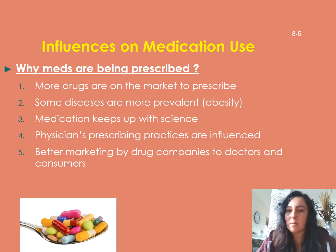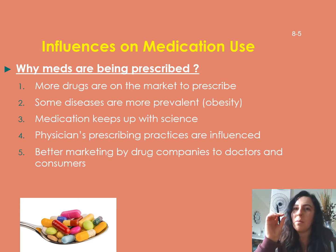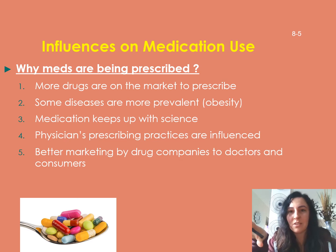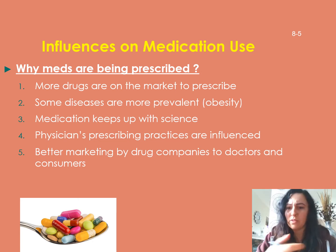And then there is better marketing by drug companies to physicians and consumers. You'd be surprised, actually. I know everyone sees all the medication commercials on TV. That goes into the marketing budget. That's a big deal, but that's a tiny little fraction of what these companies spend on marketing. Okay, that's like a dot of what they actually spend. That's not where most of their marketing dollars go. They spend a lot of it on other influences, like influencing the physicians, right? And other people of importance who can get that medication to the consumers. Okay.